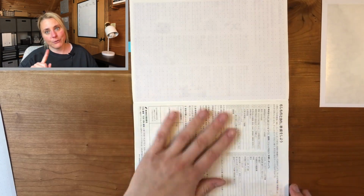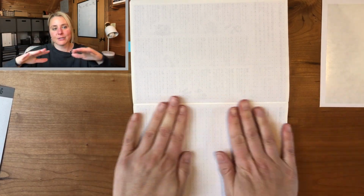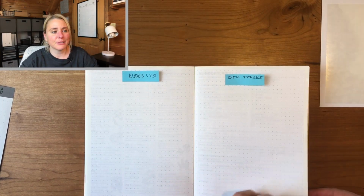The only tip I will give you is, don't put them too close into the corner. I designed them in such a way so they don't fold over themselves. So I played with them a little bit.